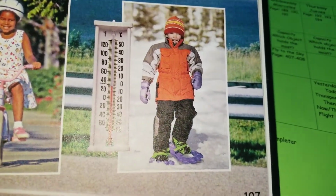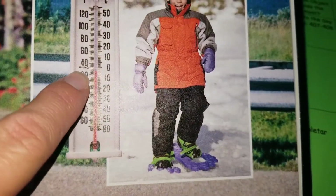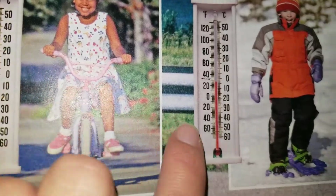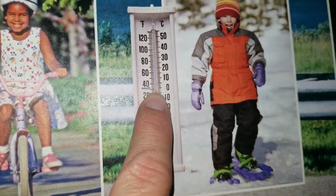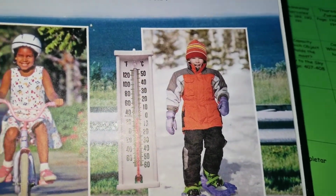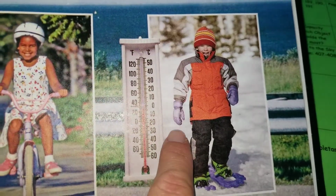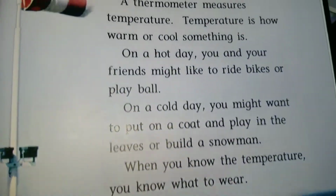Now let's take a look at the boy. Look at the temperature in this thermometer. You see, this one is above 80, but this one is below 40. That's really cool. That's why you can see all that snow there. The boy has to wear long pants, boots. He has to wear a hat, a scarf. All right, let's see what it says over here.